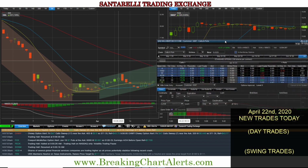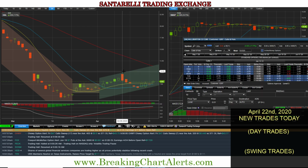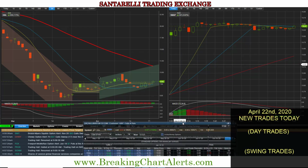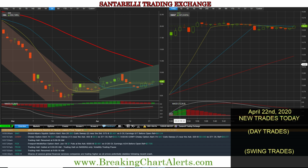So you need Halliburton at 13 just for 100% gain. A big move there in the next year, but I think that's easily going to happen. Halliburton's a nice trade setup. Halliburton's a really good trade setup there, in my opinion.